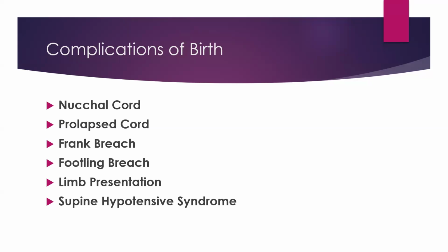Also, if we're just transporting mom, you might have supine hypotensive syndrome. What supine hypotensive syndrome is, for whatever reason, we got mom laying flat. Maybe we're concerned about C-spine or maybe some type of immobilization, and the uterus itself ends up collapsing the vena cava, so the return blood supply to the heart. We need to be able to get the uterus off of her.